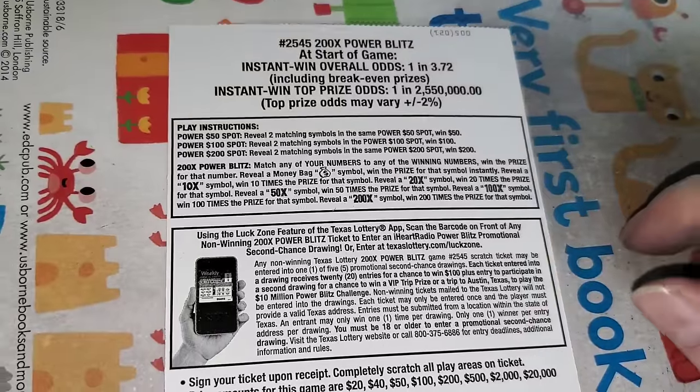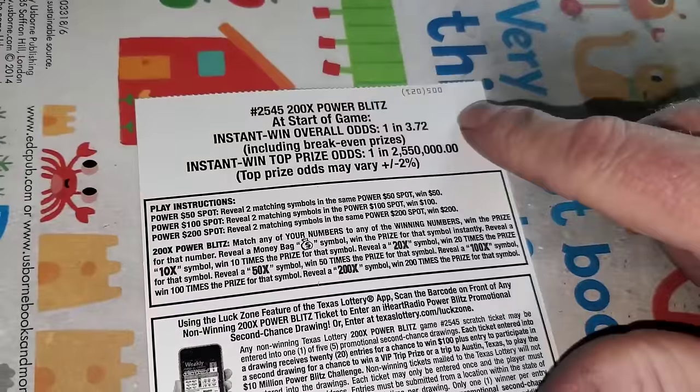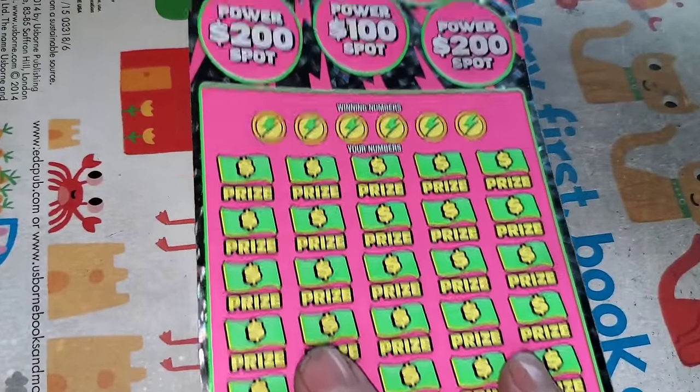200X. Power Blitz. 1, 2, 3, and 4 all lost. Now we got 5. Here we go. But anyway, money bag to win, 10, 20, 50, 100, or 200X. Good things happen. 1 in 3.72. Here we go. Let's see if we can find those multipliers.